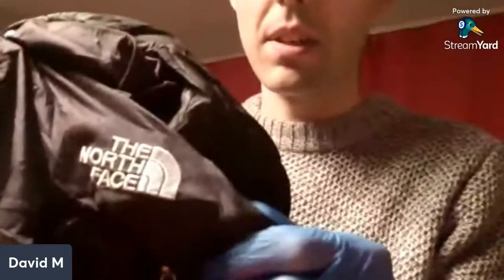And there's the hood. That's the inside of it. So yeah, hood intact again, which is great. That's a bit of value with the hood being intact. Again, men's large, £30, £35, and the logo is all stitched. There's the tag there.